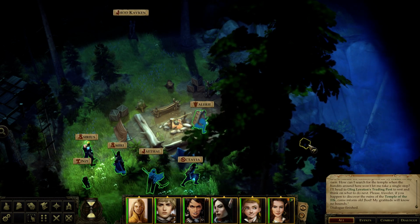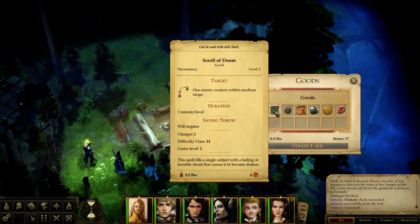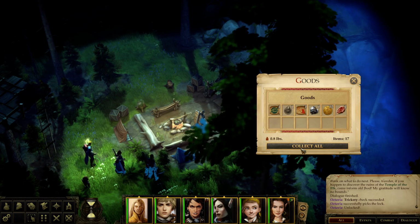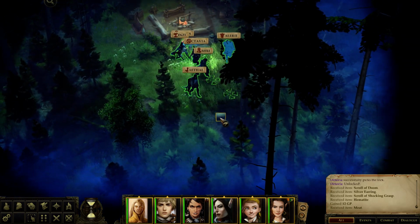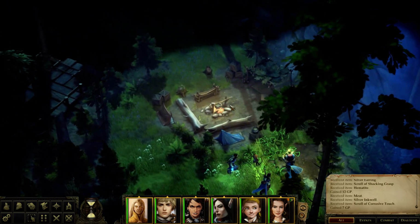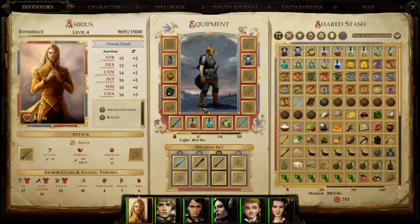Oh, she's got to pick this. I did as you asked. Well done. Scroll of Doom. Shocking Grasp, some hematite, some meat. Thought I saw another box down here. Corrosive Touch. Alright, so more clues. So we actually have some clues.